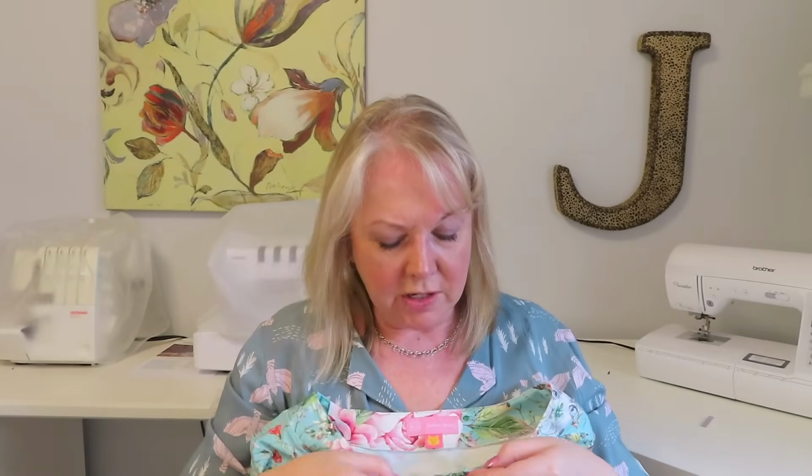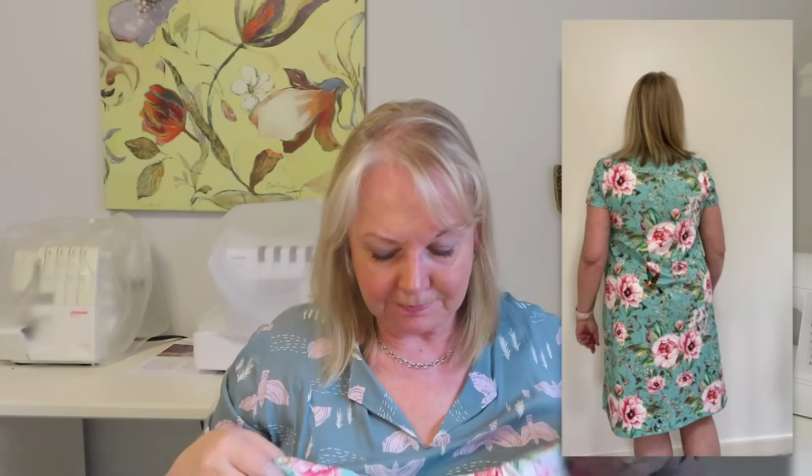When this was all finished and I put it on, the neckband did stand out just a little bit at the front of my chest. So I took a needle and thread and I just did a running stitch that I gathered slightly, and that's brought it in nice and tight.